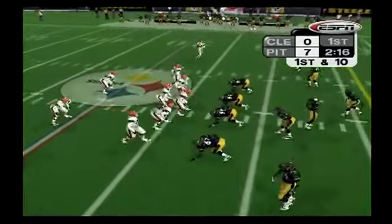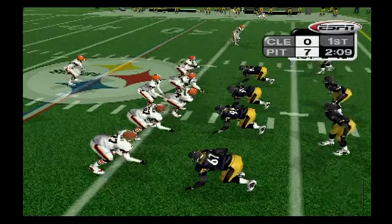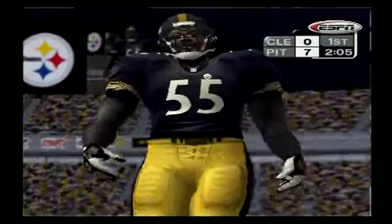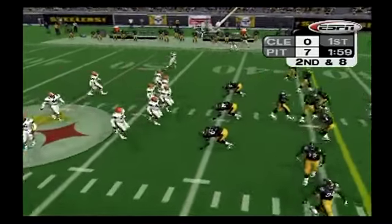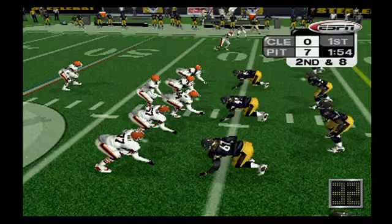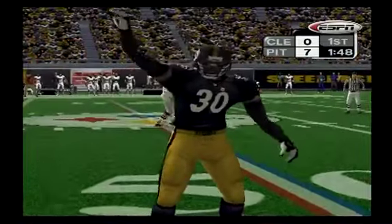First and 10 at the 43-yard line. Couch. Quick drop. Pours on the speed. A 2-yard reception by Jackson. Second down and 8 to go. Three wide for the Browns. Couch with a quick drop. Nothing. Absolutely nothing.